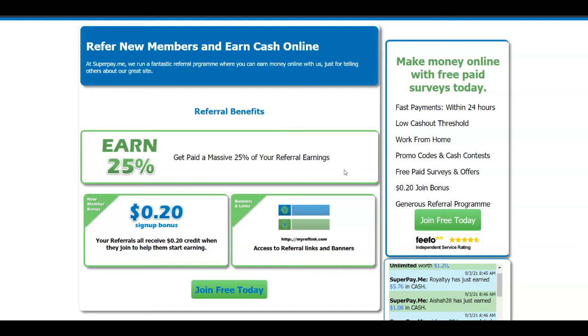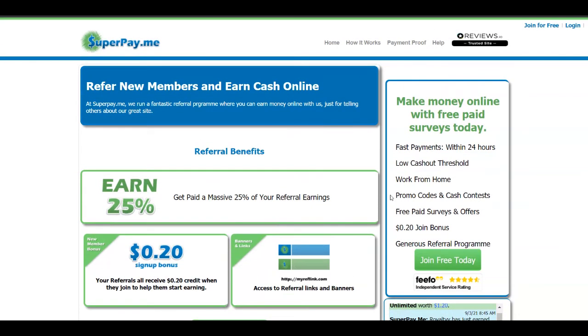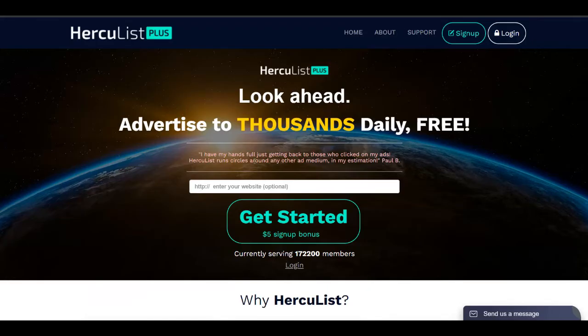And it's a lot easier to refer someone to a platform where they can sign up for free and where they can make money than it is to just sell them something or to make them sign up to some paid offer. So what you need to do is grab your referral link once you sign up, and then go over to this automation tool that I'm going to show you, with which you can make money passively. And this is over at Hercules.com.